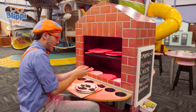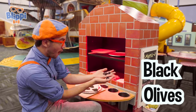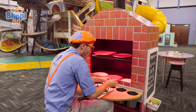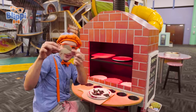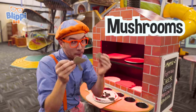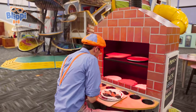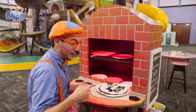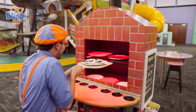And we have black olives. Whoa. And they're all sliced up. Yeah, put those there. We have, whoa. Woo. Do you know what these are? Yeah, these are mushrooms. We'll put these on too. We'll put on some onions, ooh. And then, once you get your pizza made, then put it into the oven.